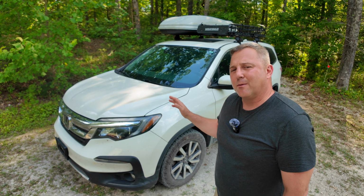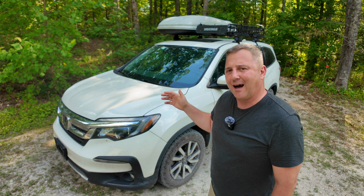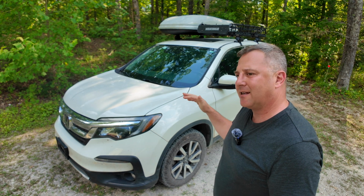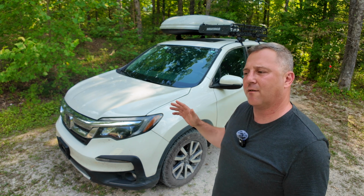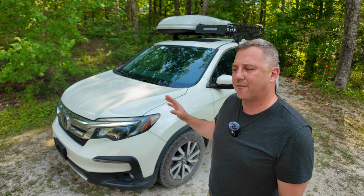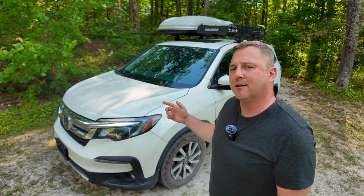Another interesting problem that I've recently encountered with this Honda Pilot is that it's been really hot the last few months, and on 3 occasions, the AC would shut off. The AC would specifically shut off when it was at an idle, maybe sitting somewhere in a parking lot or in traffic. And then as soon as you started to move, the AC would kick back on.